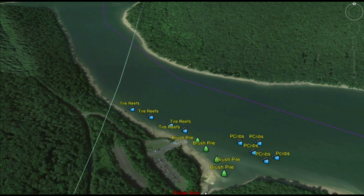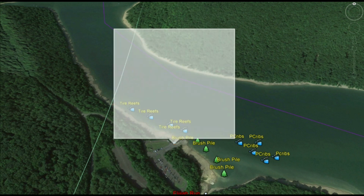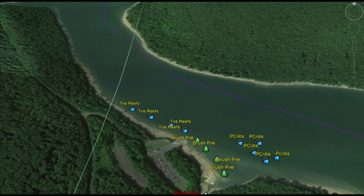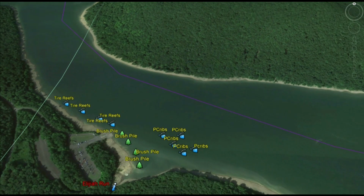Now, Elijah Run is, again, one of my other highlighted hot spots because you have a really awesome boat ramp in Elijah Boat Ramp right here, and then you also have these tire reefs all along the shoreline with man-made brush piles. In addition to that, right off the launch, you're going to run into some porcupine cribs. Man-made structure at Kinzua is critical.